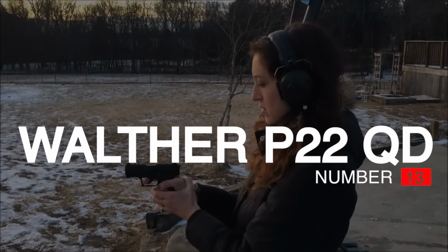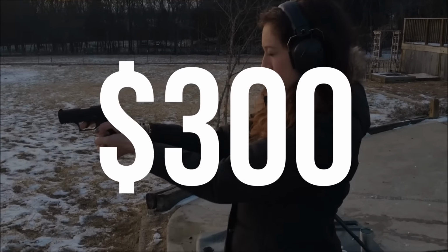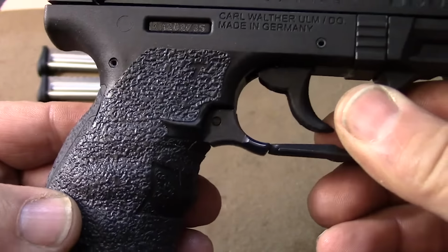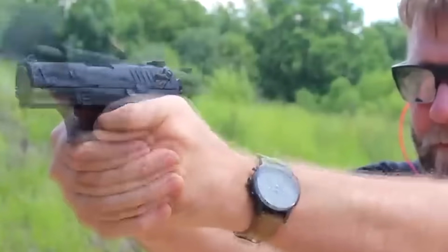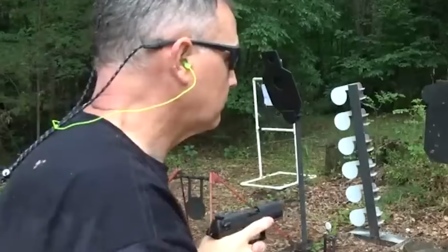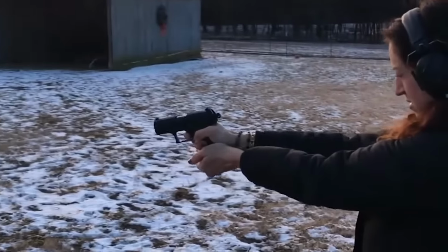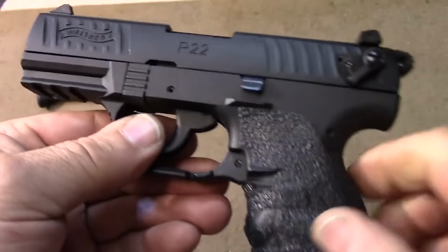Number 13. Walther P22QD, $300. The Walther P22Q is a great little gun for the money, but it has some nitpicks. It has a threaded adapter that can be attached to the barrel to attach a suppressor, a smooth trigger, and interchangeable backstraps. The barrel shoots bullets straight and is more precise than the original P22.